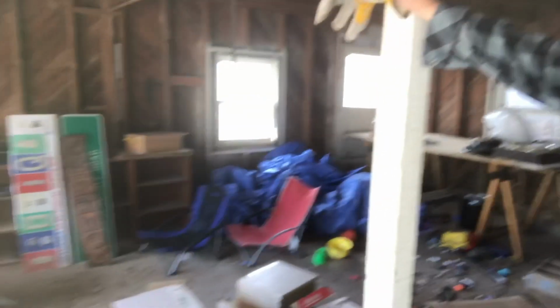Got some tile. Did I mention that? I got a bunch of ceramic tile that we never put in here. I've got a porch.